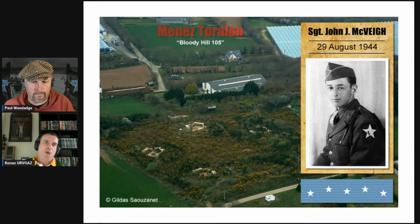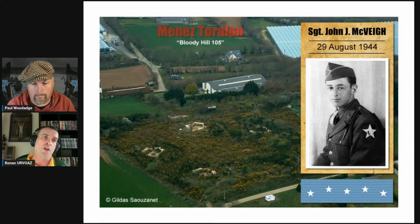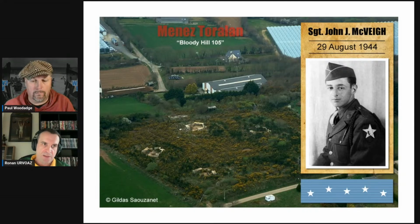So, this is Sergeant Jean McVeigh, a heavy machine gunner, squad leader, who was killed during the Battle of the Menez-Toralan, nicknamed Bloody Toralan by the Americans, quite rightly so. That was the second Medal of Honor won in the Second Infantry Division out of six won during the entire war, and out of four awarded during the Battle of Brest, all posthumously.